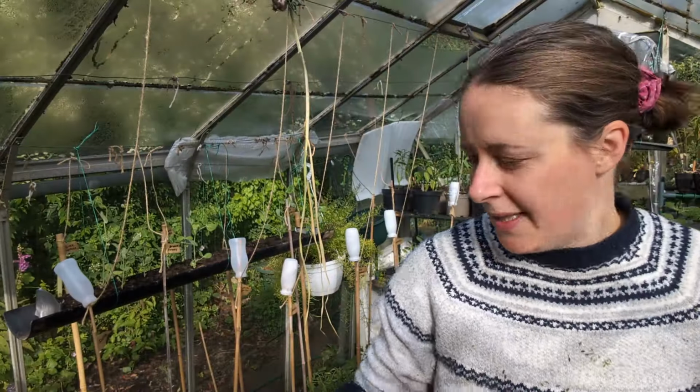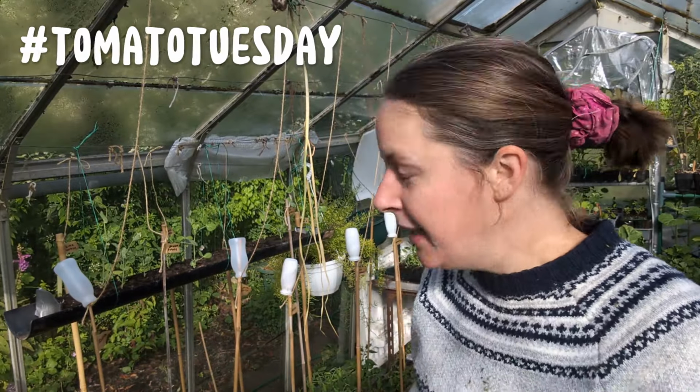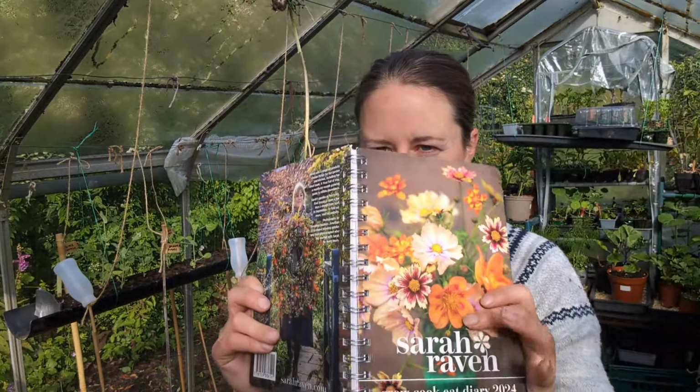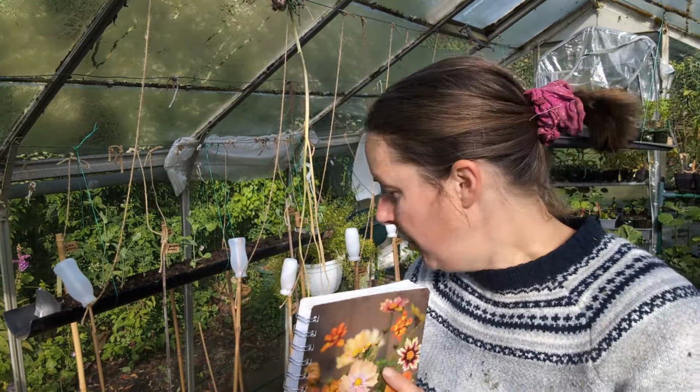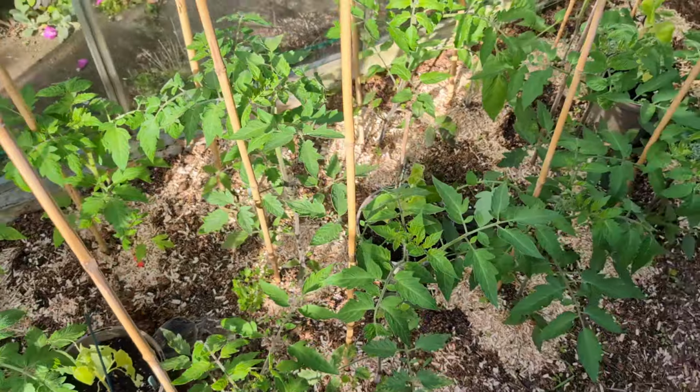While I have lunch then, I'll send you back in time to Tuesday morning when I had my first Tomato Tuesday. Good morning, it's Tomato Tuesday, and you can perhaps hear the hose in the background. So it's been at least two weeks since I put the tomatoes in. Yeah, 24th of May was when they went in, so it's been like two and a half weeks, and these have not been watered. That's okay, that was my plan.